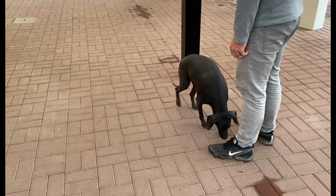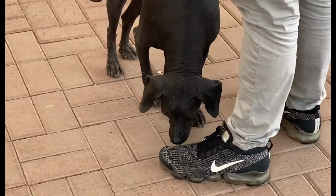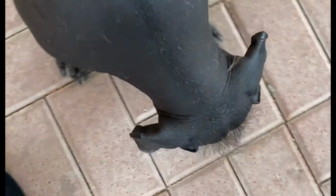This dog has the cutest hairdo. Look at his hair. Hey, ¿dónde está your fur?